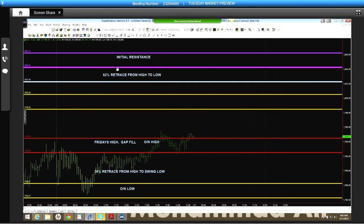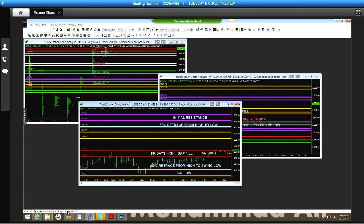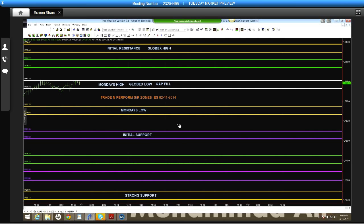That was initial resistance, and this area, importantly, these are my internal notes. This was a 62% retrace. This area, in general, all of this was a 62% retrace from the former highs all the way down to the lows. And it makes perfect sense that we're rejecting out of that area.